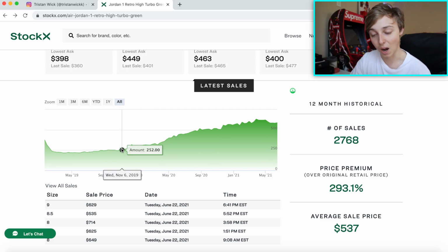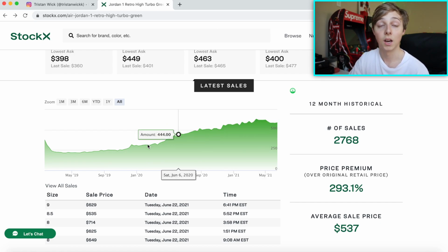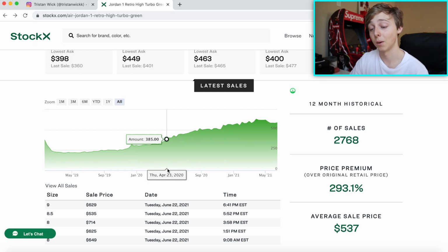And yeah, the Hyper Royal was an example of a shoe that took a while to rise, but if you held on to them, you made the money. I didn't hold on to them. I sold my pair as it was used. That is probably one of my biggest regrets selling. That was such a clean pair of Jordan 1s to have, pretty much matched with any outfit. I mean, that was back in the day when I needed the money for college.